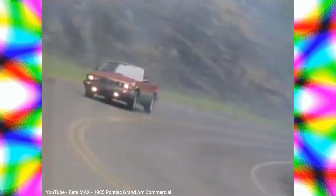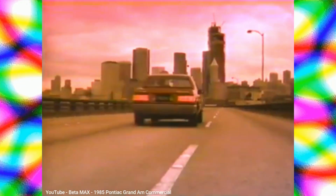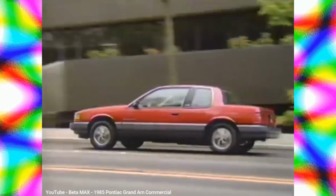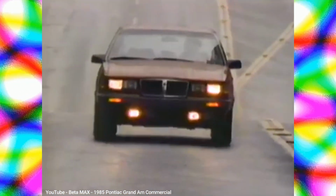It's called Grand Am. Back in 1985, Pontiac brought back a name it had tried to use on two different models in the 1970s, the Grand Am. Although it failed in the 70s, Pontiac's third attempt was a winner, eventually becoming one of their best-selling cars. This is the story of the Pontiac Grand Am.